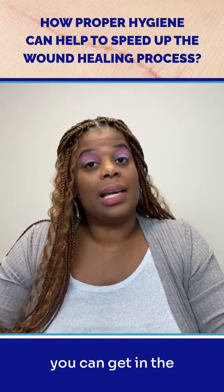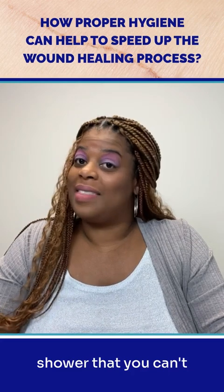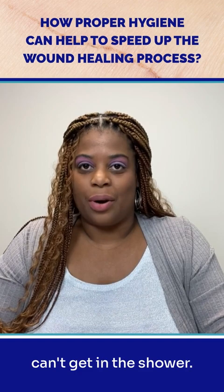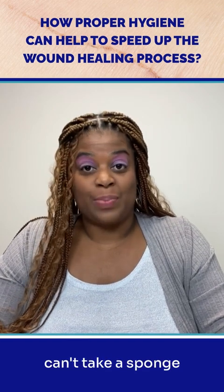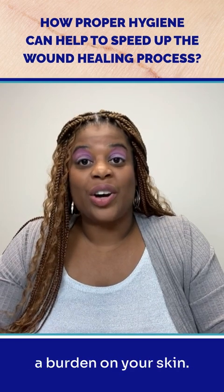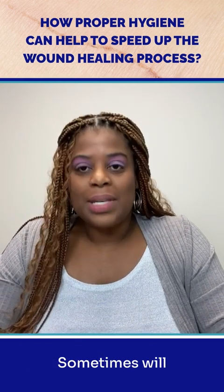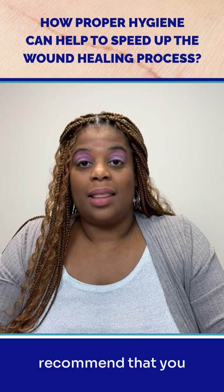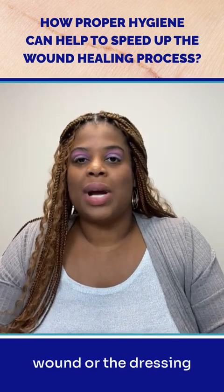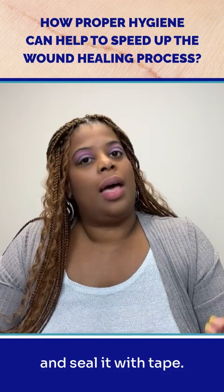Sometimes we say you can get in the shower. Sometimes we say you can't get in the shower. That doesn't mean you can't take a sponge bath, which will help to decrease the bacteria bioburden on your skin. Sometimes we will recommend that you put a bag over the wound or the dressing and seal it with tape.